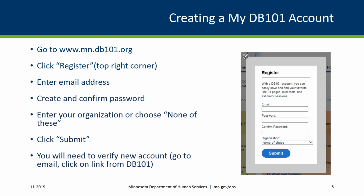It's that easy. Now, when helping people address concerns about benefits, it's ideal for you to assist the person in setting up their My DB 101 account. Once you've done that, you can help the person save a few key articles or tools as favorites so they can easily find them and review them later. Taking this step will also be key for using the DB 101 feature called My Vault, which we'll talk about later in this training.